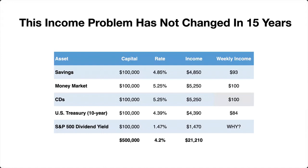Or if this is your primary source of income, you risk living at or just above the poverty level, which nobody wants in retirement. You're looking literally at $100,000 per category here. It takes $500,000 in these categories just to get $21,000 a year. Can you do better? Yes, you can. And that's why we're here. That's what we're here to discuss.